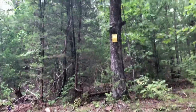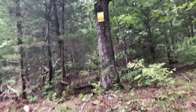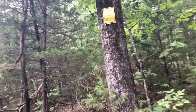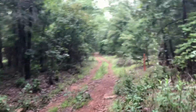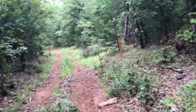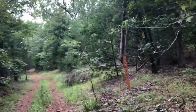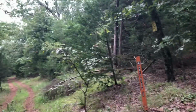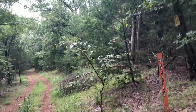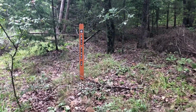I see these Devil's Den State Park boundary signs here. No firearms, hunting, or motorized vehicles. All right, let's see what this says up here. Holt Ridge LP. I'm gonna have to refer back to my map here. We'll see what's going on.